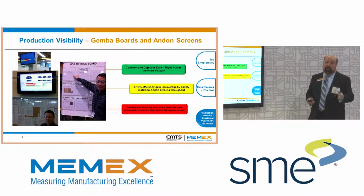So the other ironical thing is you put in big screens and you're showing real-time data about what's happening on the shop floor. You'll typically get a 6 to 10% improvement in efficiency just because everyone knows, whoops, we're watching things, everything's monitored, we can see things. So that increase in efficiency starts to happen just by that awareness that's there. But to be frank, most operators and most manufacturing plants want to be efficient. They just need to be pointed out how and where it works together. And that's where your objective data comes into play. It's transparent, accurate, and timely information delivered to the entire operational management team so everyone knows what they're working on and sharing with it.